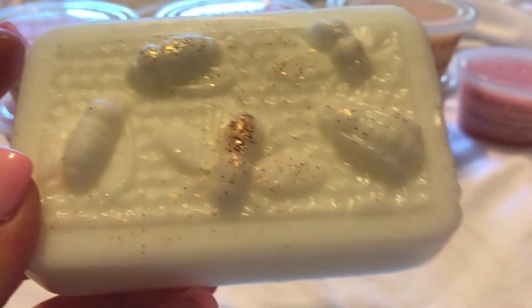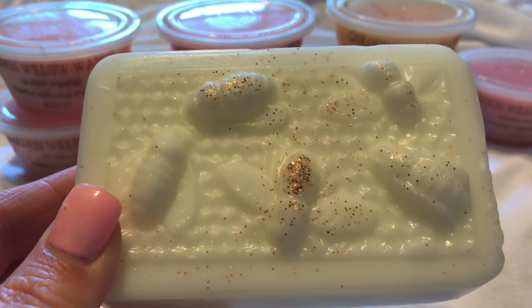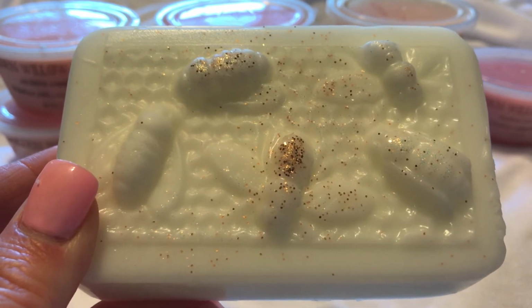But this smells really good. This is a really nice white tea blend. It's definitely the fruity white tea, with a little bit of a touch of floral. But then she added the apricot to it, which makes it more fruity. It's almost like a peach tea. It's almost what this smells like.